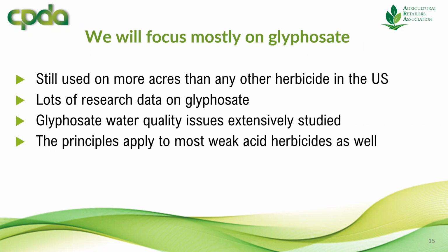Again, our focus will be on glyphosate. It continues to be used on more acres than any other herbicide in the U.S. We have a lot of research data on glyphosate. We tend to know what helps it, what hurts it. The issues specifically with water quality have been extensively studied. And the principles that we learn will pretty much apply to any weak acid herbicide. So it's a great active to focus on when you're dealing with water quality as an issue.